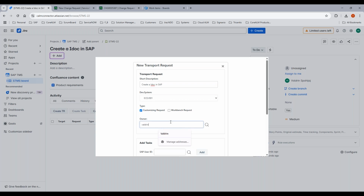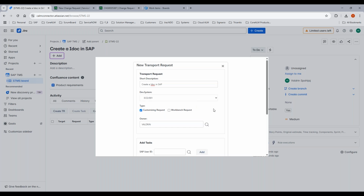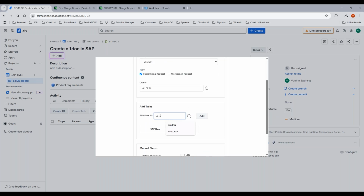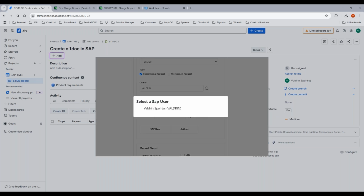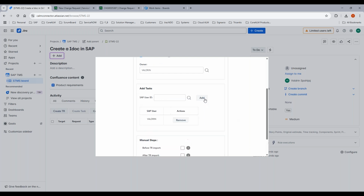And then what I'm going to do is I'm going to go ahead and assign this to myself. So I'm going to select my user. And then this is also very important. What we're doing here, for example, is fetching the user from SAP, making sure that the user exists in SAP in order for us to assign that transport. So I'm going to select my user in here.